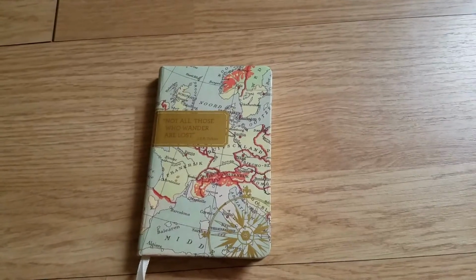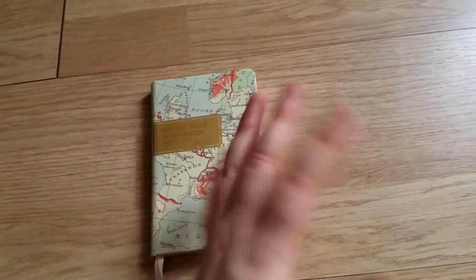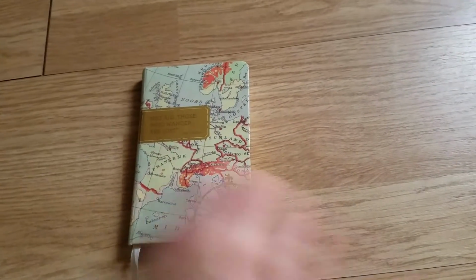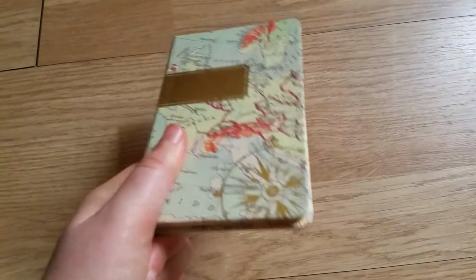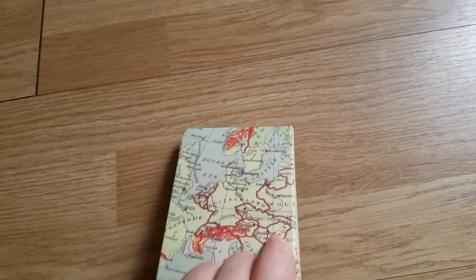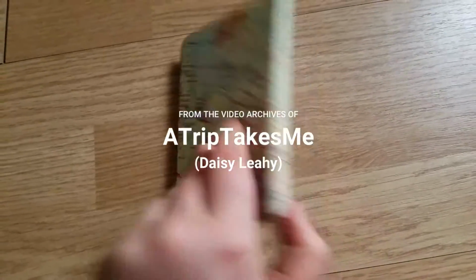I got a lot of travel related things at one time, and I think I actually found this by chance in a bookstore, and it matched in some way this travel tag and the passport cover that I had. So at any rate, it doesn't matter. It's travel themed. I really like maps, so that's one reason I picked it up. You can see it's just the same map. So that's my travel journal.